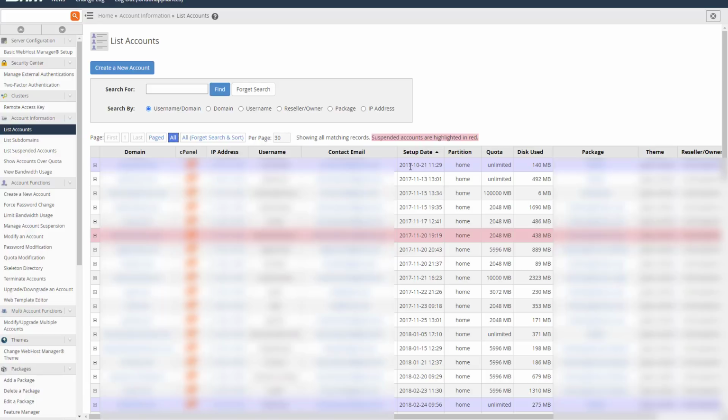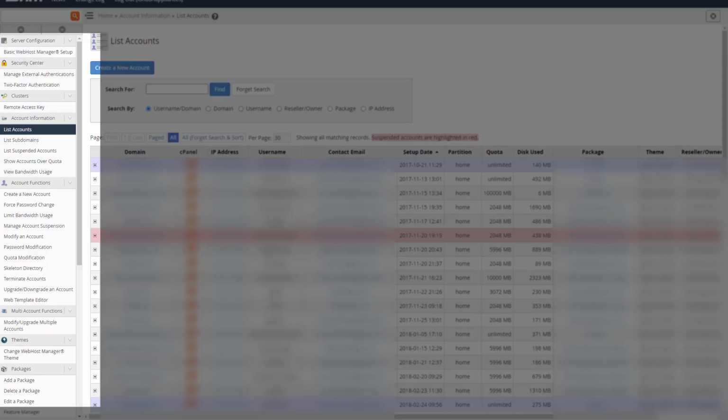21st of October 2017, so it's just over 4 years. And yeah, that was just a small placeholder site. 140 meg. One of my sites here is 1.6 gig. Again, 15/11/2017. That's an affiliate site. Got a few more here. I won't go down the list because there's too much information on there.